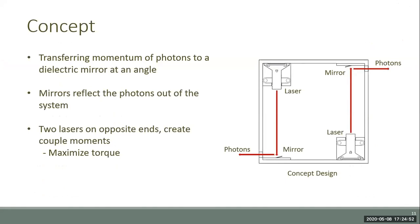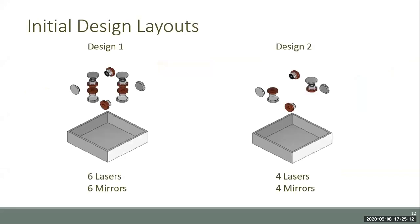Therefore, in the envelope, when we place two lasers on opposite ends and position a mirror in front of the laser, we would create couple moments and be able to maximize the torque needed to spin the spacecraft. But with this layout, we only have 1 degree of freedom, and 3 degrees of freedom is the requirement. Next slide, please.